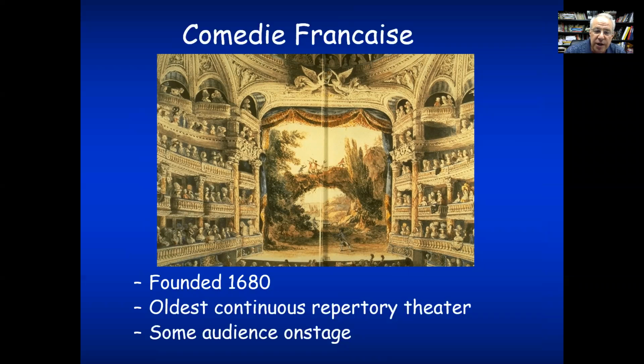But look at the audience here. Look at the audience on stage. People would sit there, not just watching the show, they wanted to be part of the show. Obviously these were expensive seats, because people went to the theater to see and be seen. And so now we're getting theater that could be a Broadway theater nowadays even. The elaborate proscenium stage has now reached its prime. And I believe that's everything we've got.